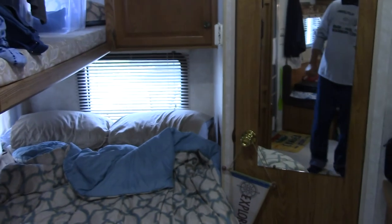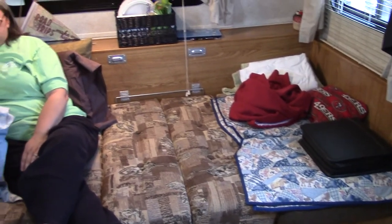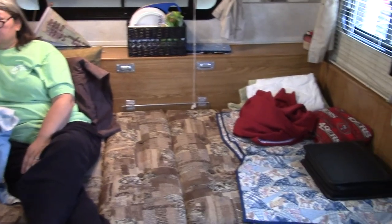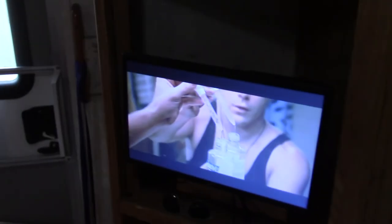All right. Slept good last night. The bed was very comfortable. We got up once in the middle of the night to use the restroom, and that was about it. Just once. We made the table into a sofa bed and sat there and watched TV. I know it's too small. Size matters. And actually, it's not a very good TV. You can't see it from the side. So that's got to go back. But that worked good.